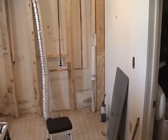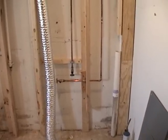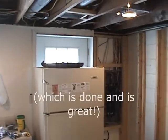And in the kitchen, this is where we currently have our laundry, but eventually that's going to be moved up into the great room above the garage.